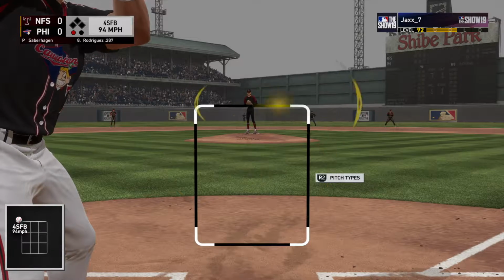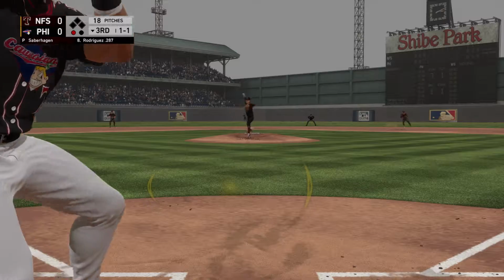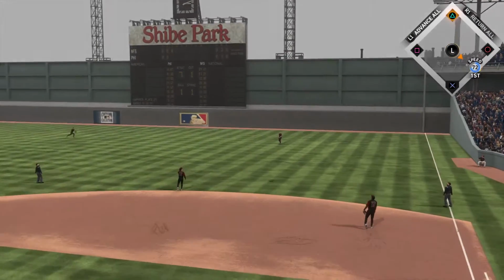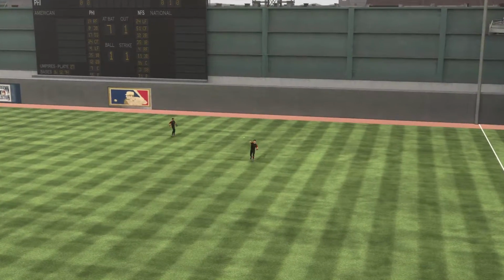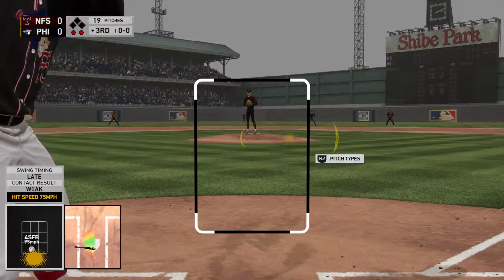And a pitch up and in, keeping him honest. 1-1. Wow, kind of an interesting pitch call there. The batter flailed at the pitch away on the previous one, so you'd think you'd go right back there, but instead they decided to come in, make him prove he can adjust before you do. Snyder will come in a bit and put it away for the second out of the inning.